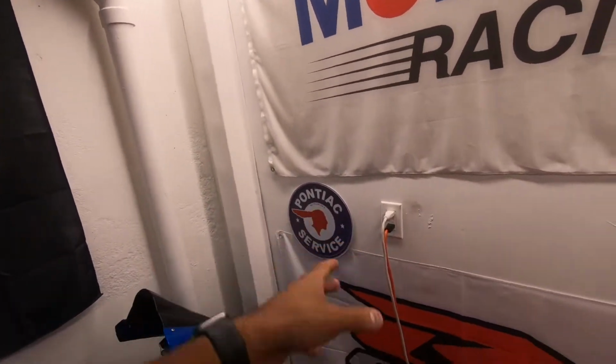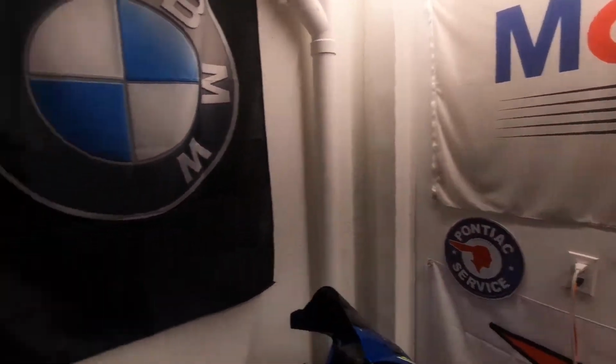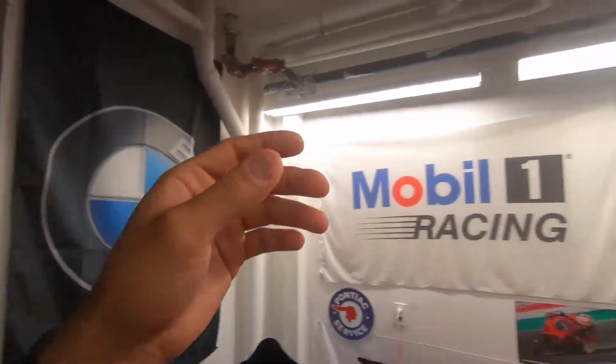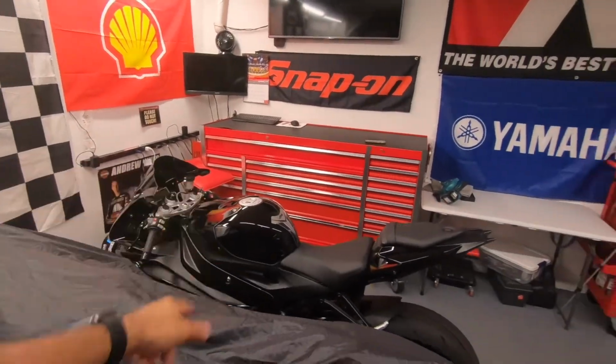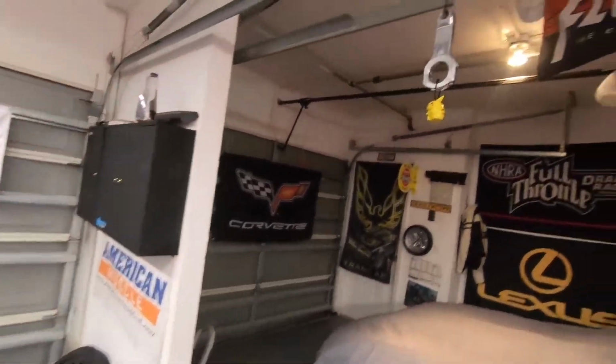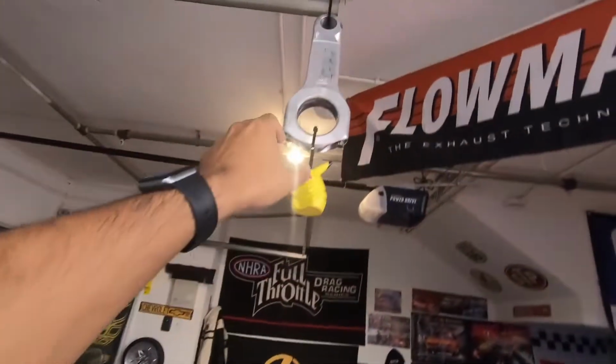Pontiac symbol with the Indian head. Obviously, I'm a huge Pontiac fan, and of course, we got to have the BMW flag to represent the killer S1000RR over there. So, what else do we have hung up here? Of course, we have a connecting rod.